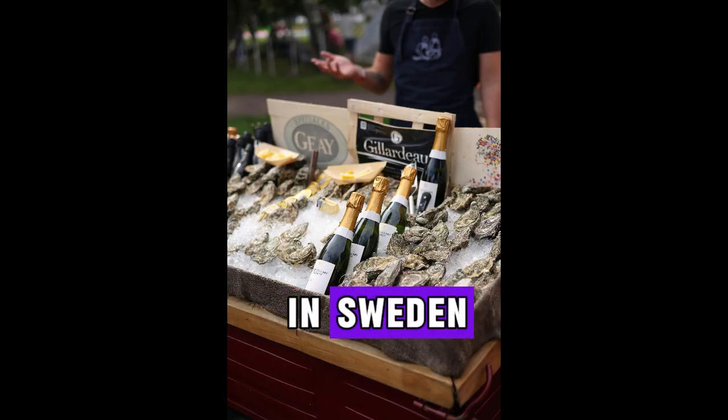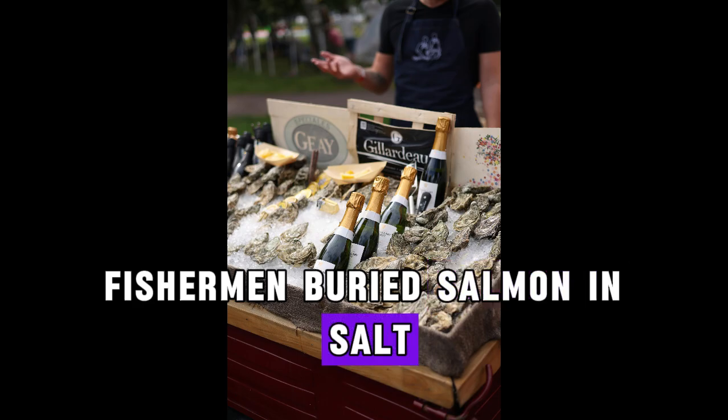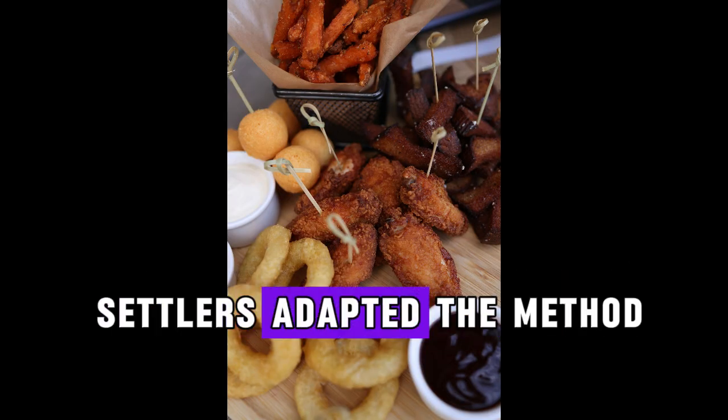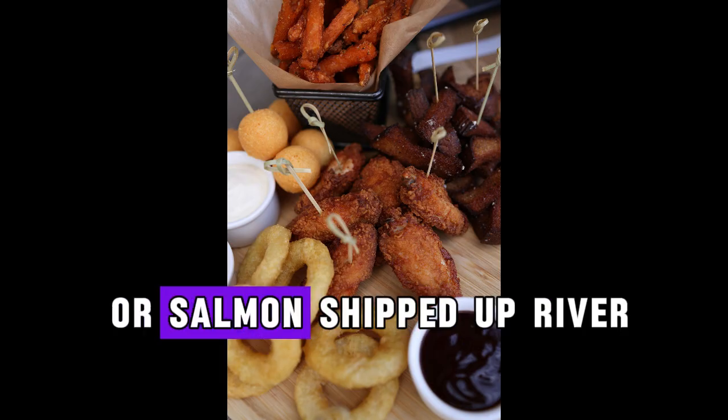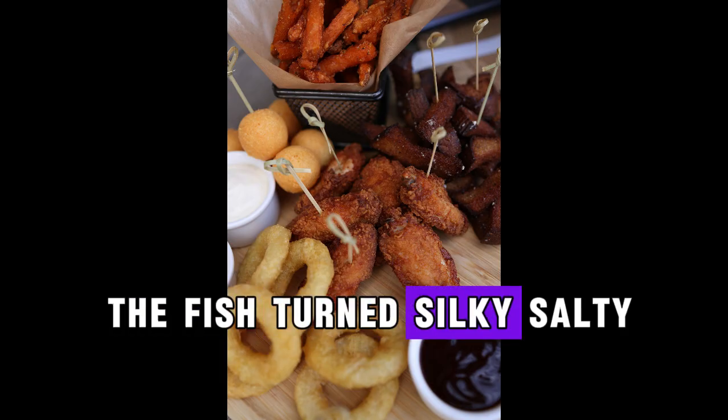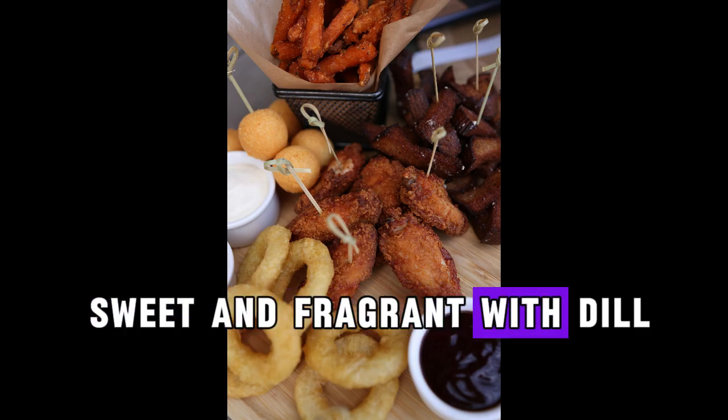Back in Sweden, fishermen buried salmon in salt, sugar, and dill to preserve it. In Minnesota, settlers adapted the method with lake trout or salmon shipped upriver. After a few days of curing, the fish turned silky, salty sweet, and fragrant with dill.